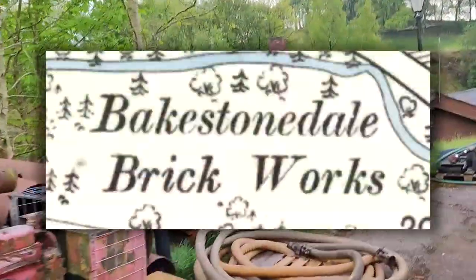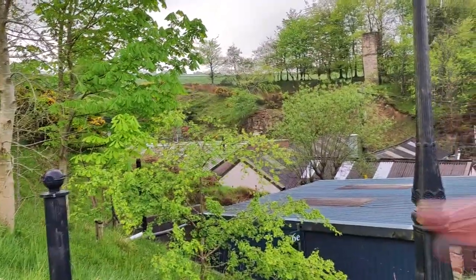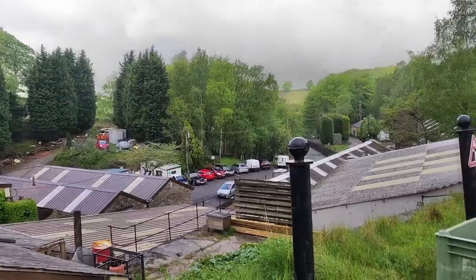Yeah, we'll have a quick look around Pottshrigley Brickworks on my way back down to the car, because I've parked like way down there. So yeah, that's my excuse for doing this video. Yeah, there's pigeons and that everywhere. It's also quite early in the morning, it's about 7 o'clock, so that's why it's very quiet.